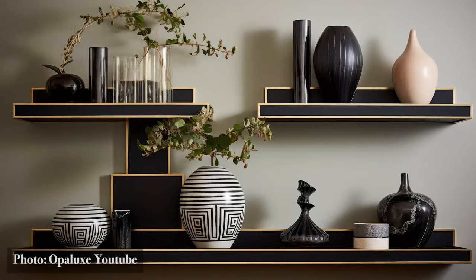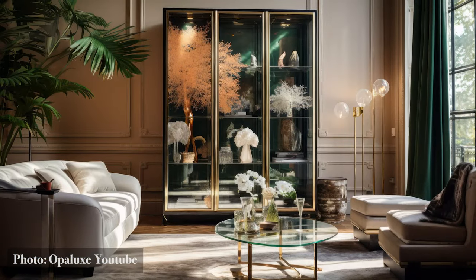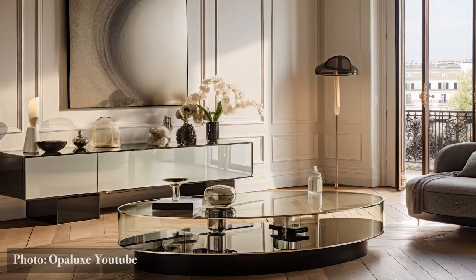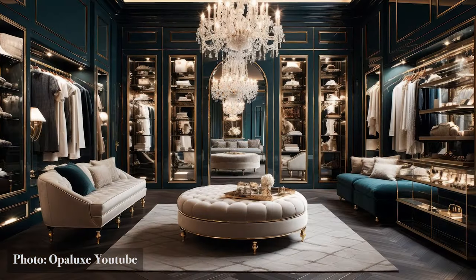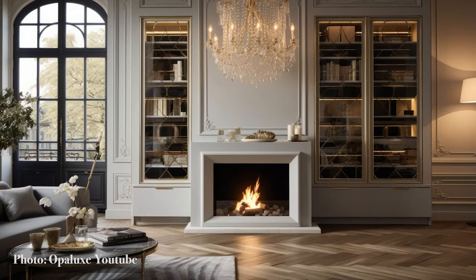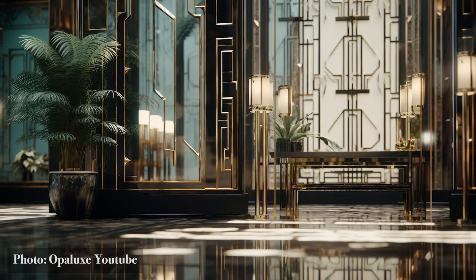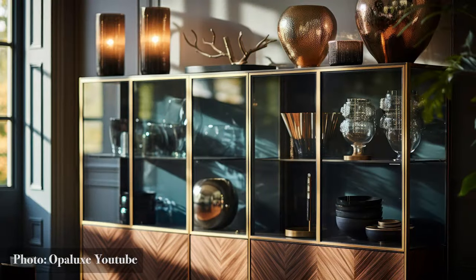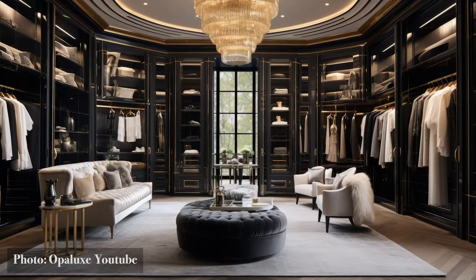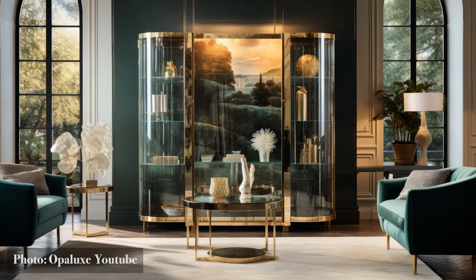Cabinets, too, play a significant role in this style. Instead of bulky, unattractive units, envision cabinets that are streamlined and stylish, possibly with glass doors to display curated items or with intricate geometric patterns that echo the Art Deco theme. These are not just storage units, they are integral parts of the room's design, adding to its elegance and charm.